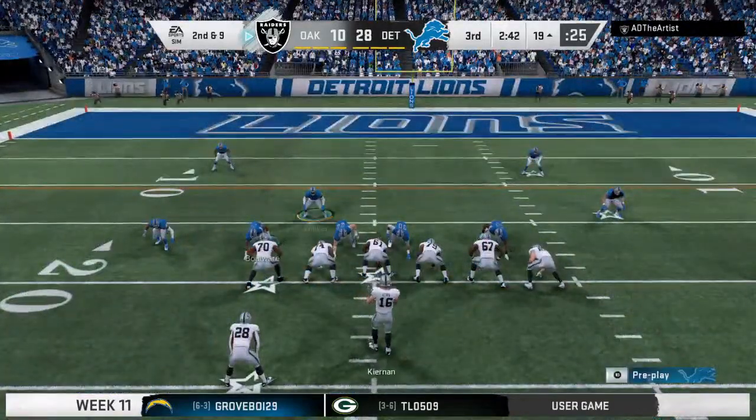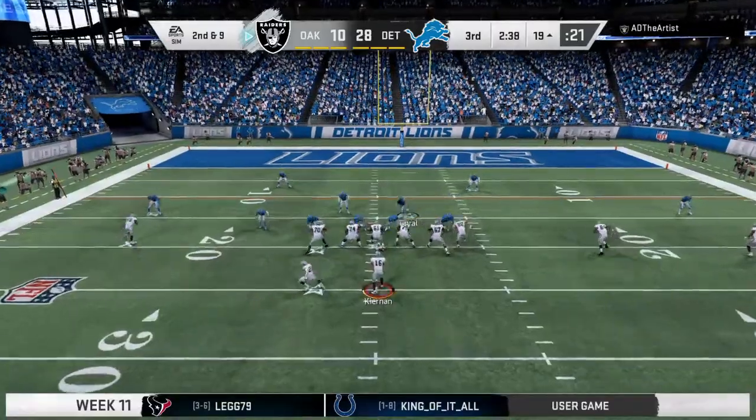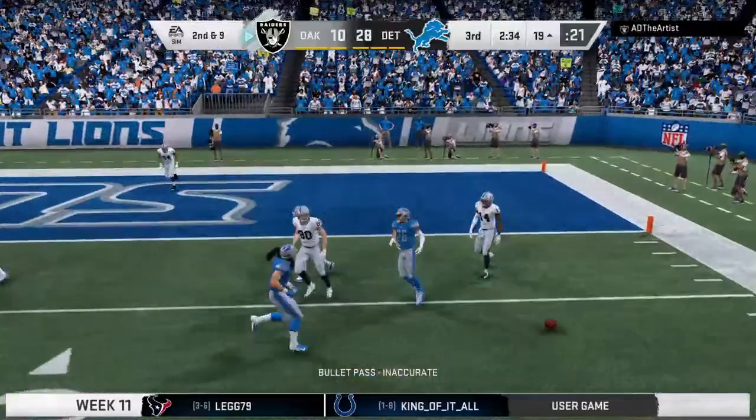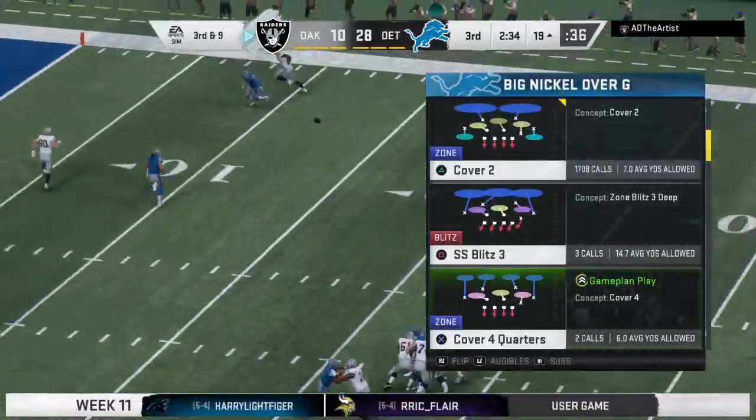Here's 2nd and 9, just a yard on that last run. 2nd and 9 now. And his throw is incomplete. Micah Hyde able to get a hand in and knock that one away.